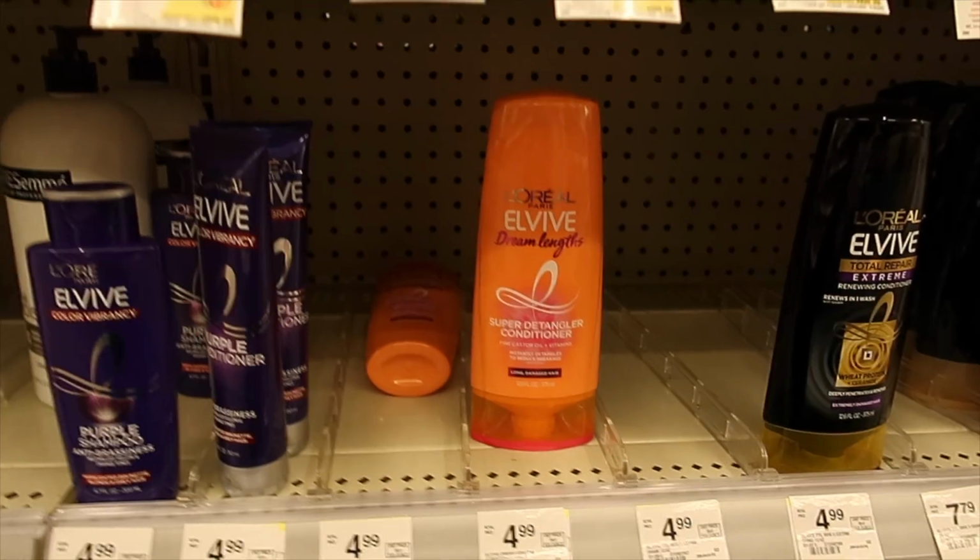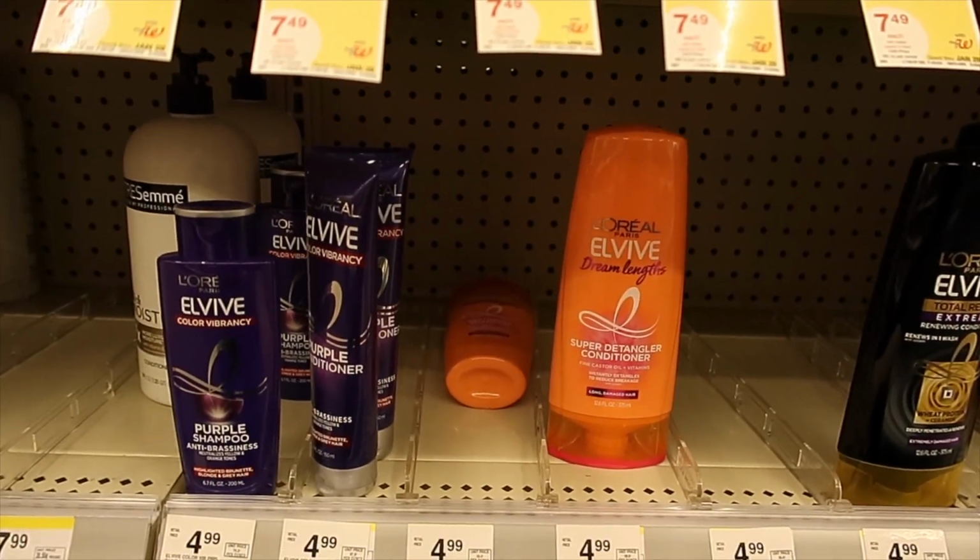There might be some Ibotta deals, but there's some freebies which I am super excited for. So I'm gonna go inside, show you deals, and then I will come back and show you my haul, any problems that I have. So let's go shopping. The L'Oreal Elvive is $4.99.